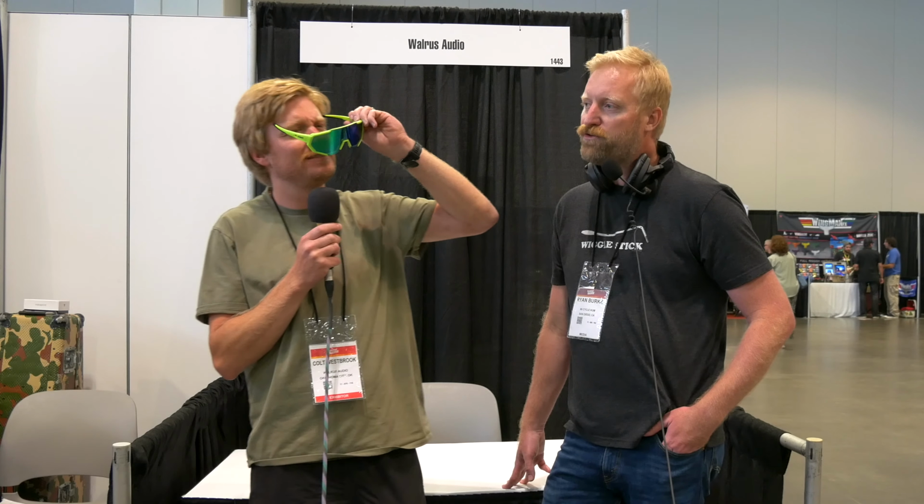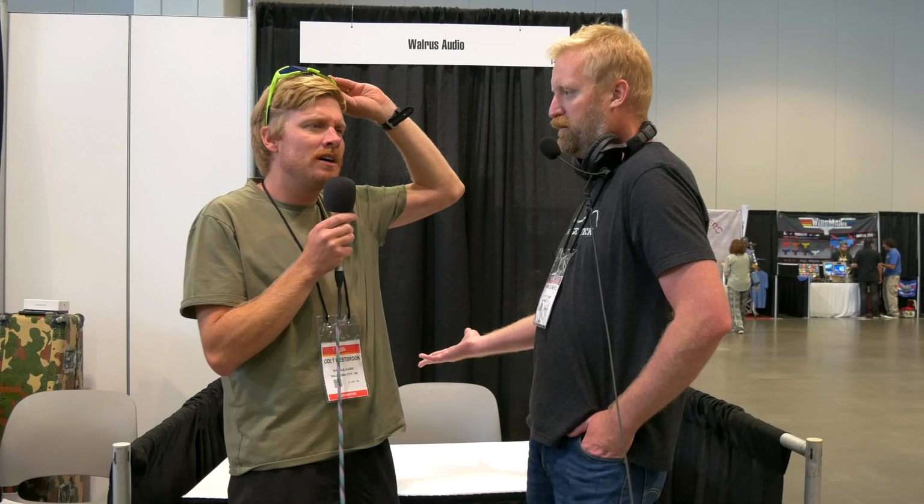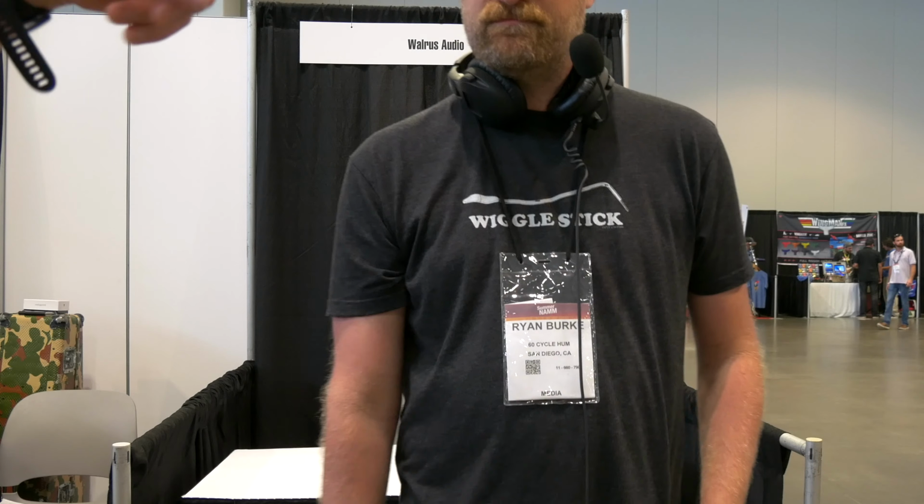What's your favorite booth so far that you've seen? My favorite booth so far. I mean, besides this beautiful piece of brutalist design. I can't remember the name of it, but it's the Anamorph sound thing. Yeah, it's the Anamorph booth.